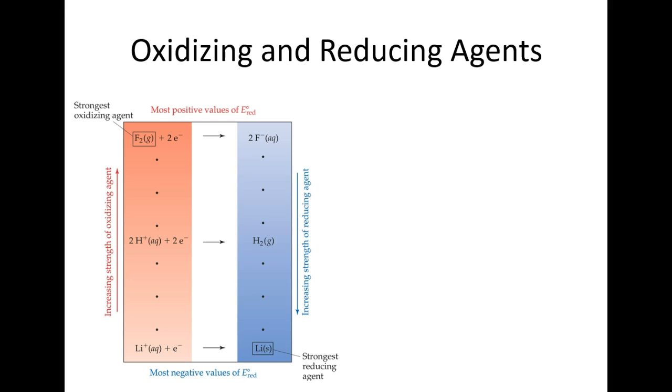But what I want you to notice, and I believe it's already circled on your handout, is that the material that is reduced the most easily, that means it accepts electrons or steals electrons from something the most readily, would cause that other material to be oxidized. And so the number that has the largest positive reduction potential should be your strongest oxidizing agent, which I believe is already identified on your handout as fluorine.